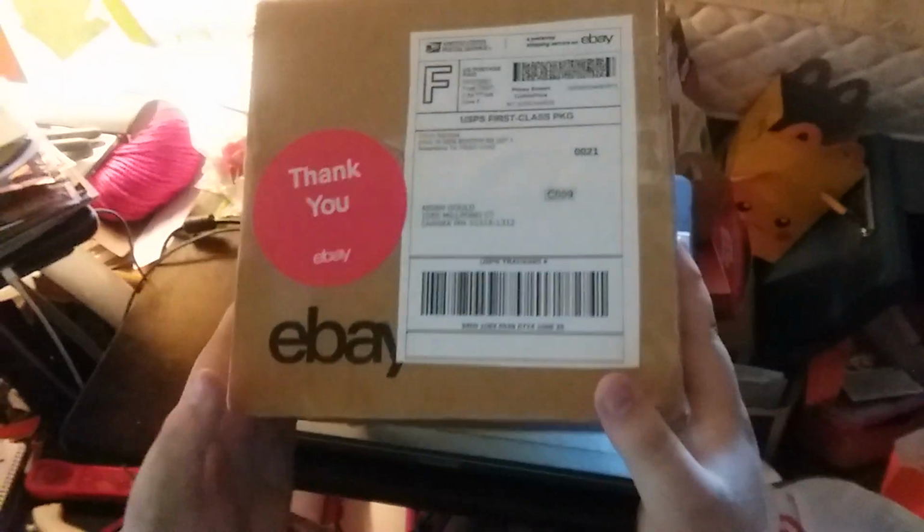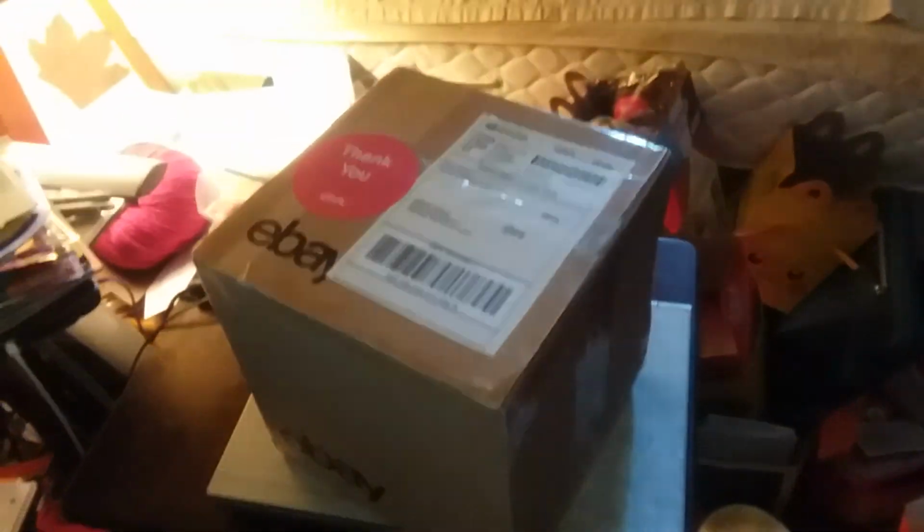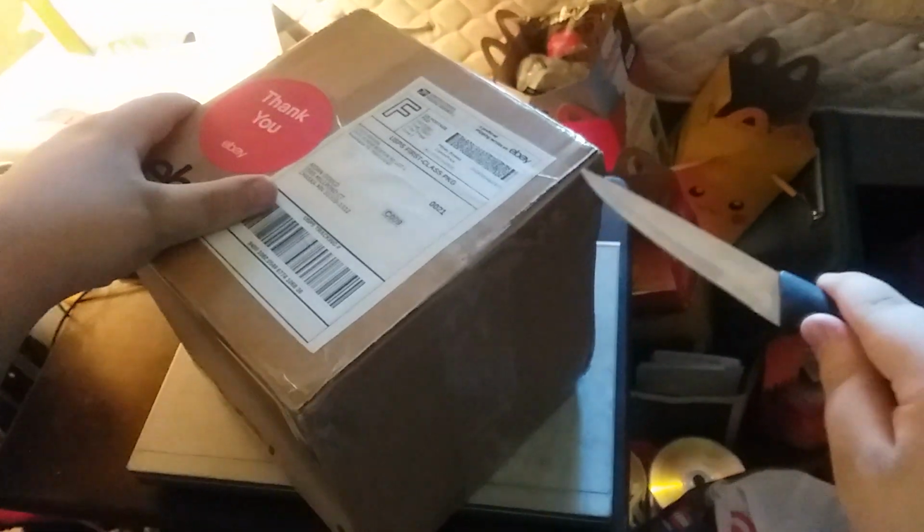Okay, it's Mom and Aiden, and we're looking at a package that Aiden got from eBay today in the mail. Now we're going to open it and see what's inside.